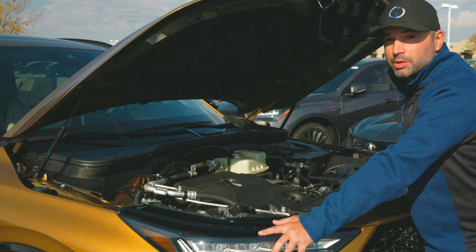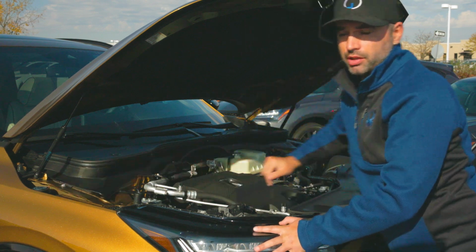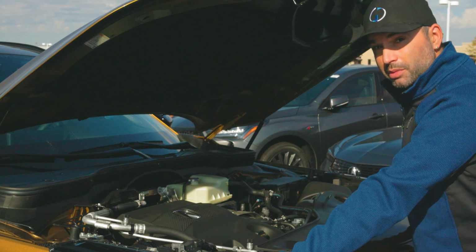What you also want to know is where to put your windshield washer fluid, and it's hidden right here in the corner of the engine bay compartment, which is pretty smart, so you don't have to spill windshield washer fluid all over your timing belt.